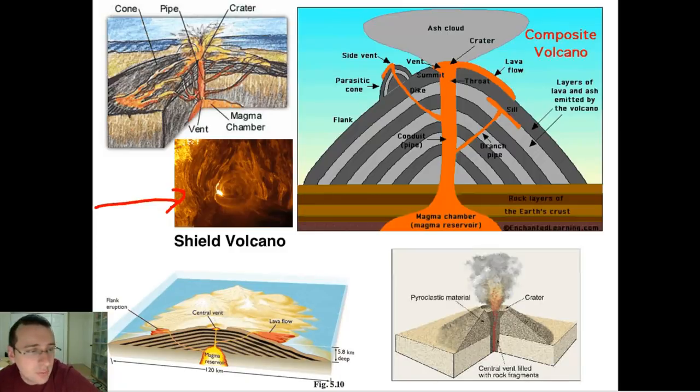So we talked about conduit pipes, which are the neck, and the branching pipes, which are called dikes or sills, depending on if they're vertical or sideways. You have craters, which are the leftover of explosiveness, calderas, which are basically the melting of the top of the volcano, and parasitic cones, which are fed by dikes, and sometimes they explode separately from the main volcano, and they form side vents instead of the big vent, which is at the summit. You have lava domes or volcanic cones. Lava domes are common in shield volcanoes. Volcanic domes are common in composite volcanoes. And then you have the pyroclastic cones, which are common in the cinder cones.